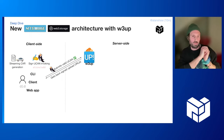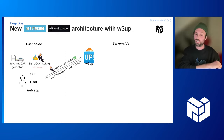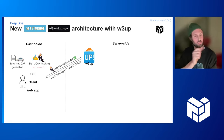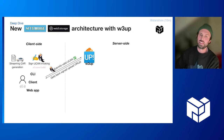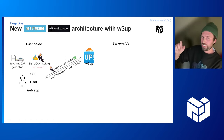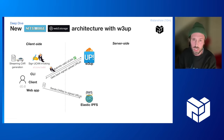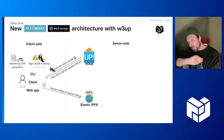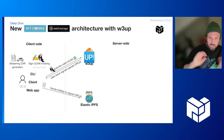And so what we do is when we send CAR files, we actually address them by a CID. And that CID is a CAR CID. A CAR CID is just a special CID that is the hash of the entire CAR file. And that hash is baked into a signed URL that is sent back to the user. And then that URL ensures that the data they upload must hash to the same value as the CAR CID. So that's super cool. And then the user takes that URL and uploads the data to that URL, the data being the CAR file. And then the upload is complete.